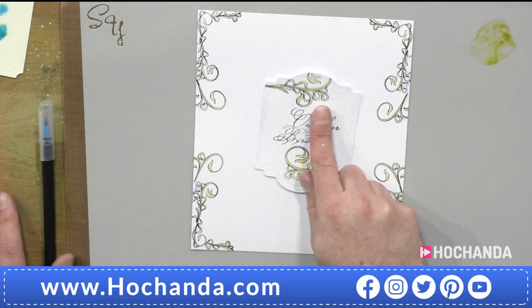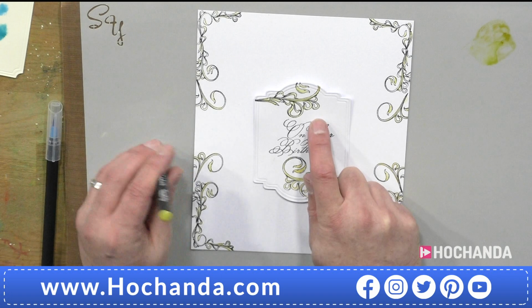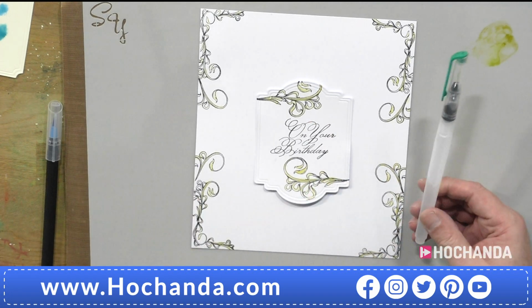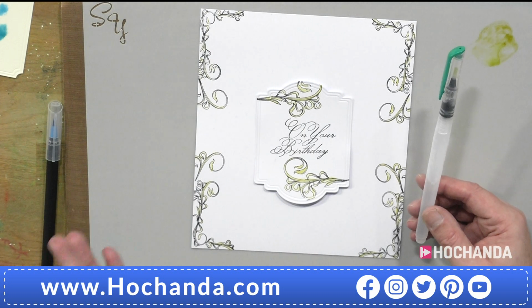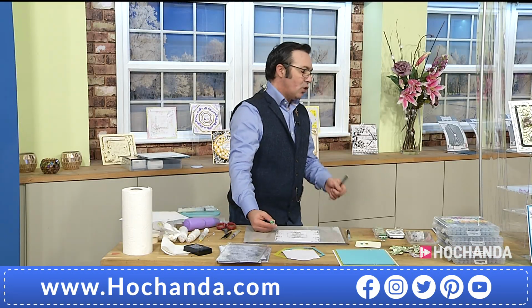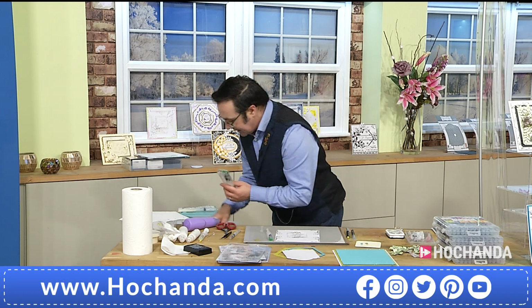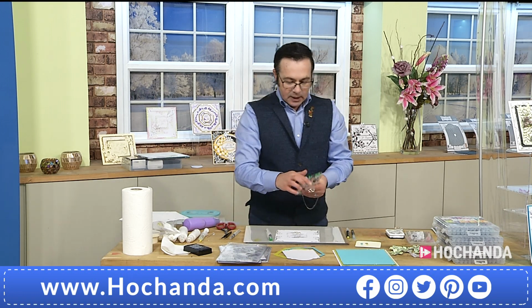So what I've done is I've just laid a base coat of the chartreuse colour with my water brush. Now, you do get water brushes included with all four different sets of the watercolour blending brush pens. Isn't it a mouthful? I'm going to have to start naming things with short names, give them abbreviations.